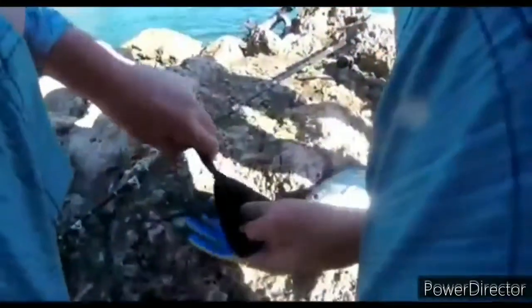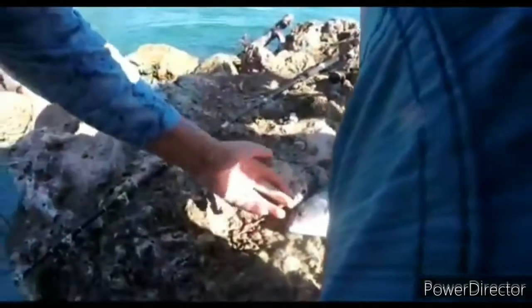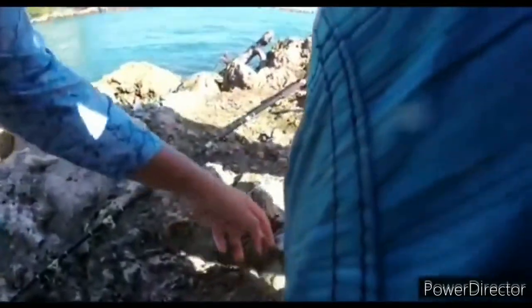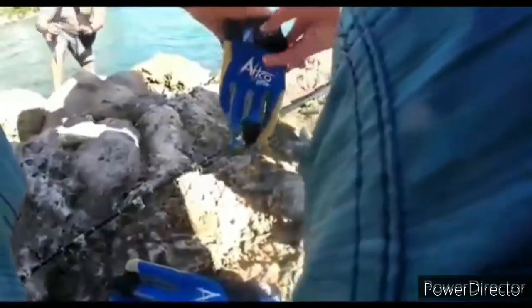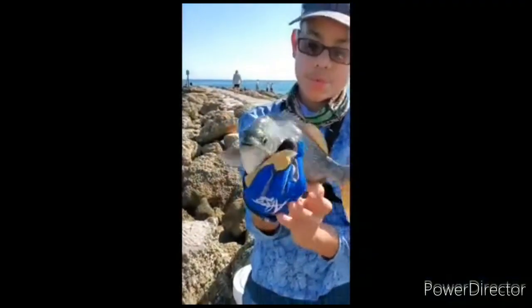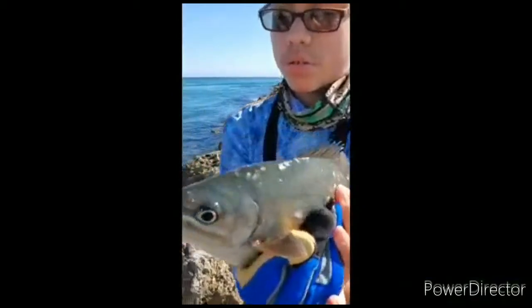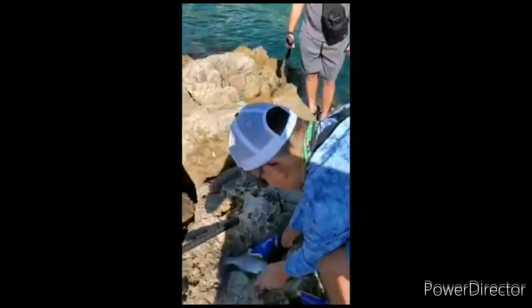Oh, what's that smell? Ooh, nasty. Hey, put the other one. Oh, you got nice. Ooh, that's nasty. Hurry up. Oh, the line just broke. Wow, this thing cut the line? Take off the hook. Ready? What kind of fish is that? This is a Bermuda chub right here. Nice. That's a little monster.